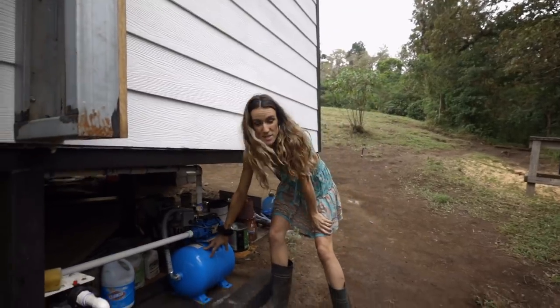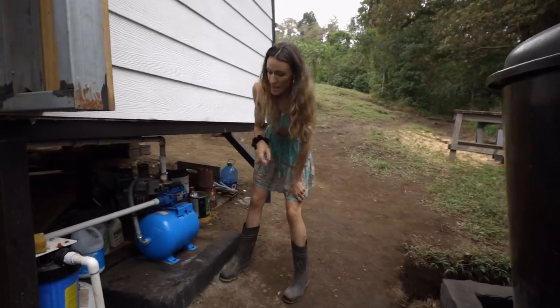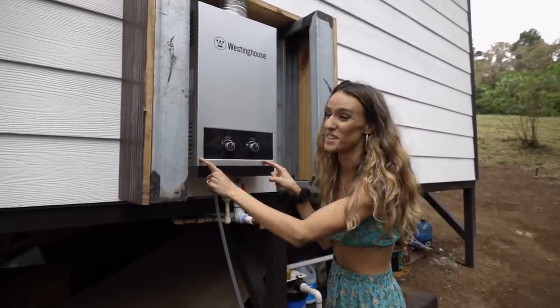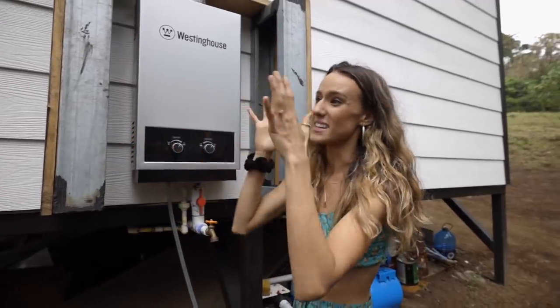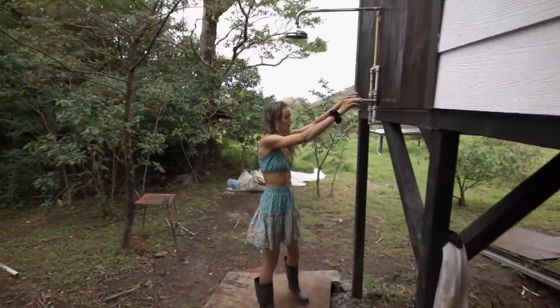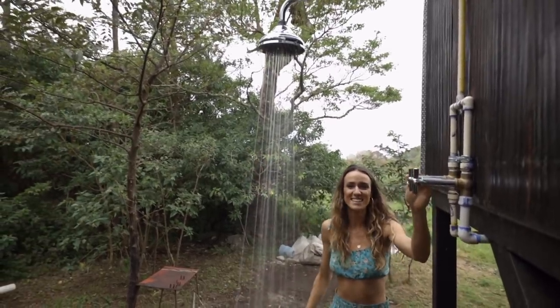So the water pump that we use down here is actually the same exact one as the one up at the bus. So it's 1/2 horsepower. And then it pumps into this Westinghouse hot water heater, which, let me tell you guys, we just installed this and we have not had a consistent way to have a hot shower in 3.5 years. We actually have a system. The PVC comes all the way over here, up into these little nozzles, and then boom, we got hot water, baby.